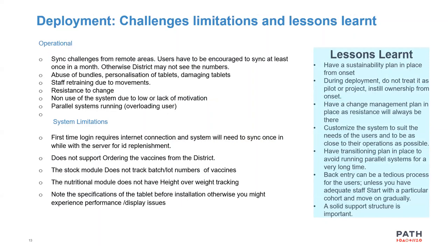There are other things like abuse of bundles, personalization of tablets, and damaging tablets. That is one thing that is common, but I think a lesson learned out of that is that from the onset, just ensure that the people that are championing this are the people that are supervising them. With more sensitization, this gets to drop down.